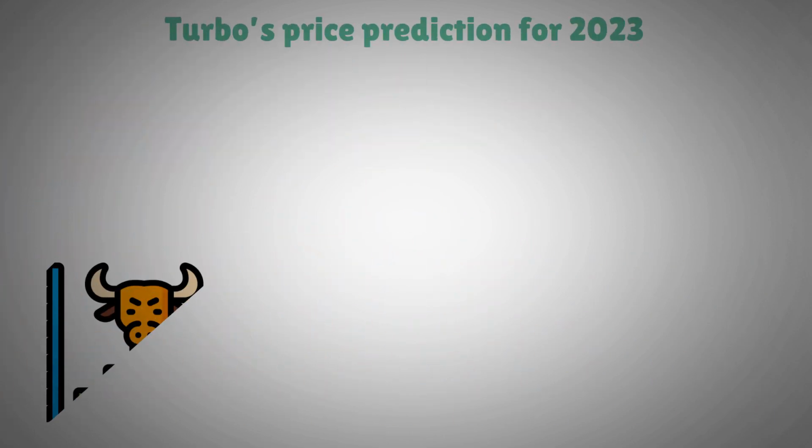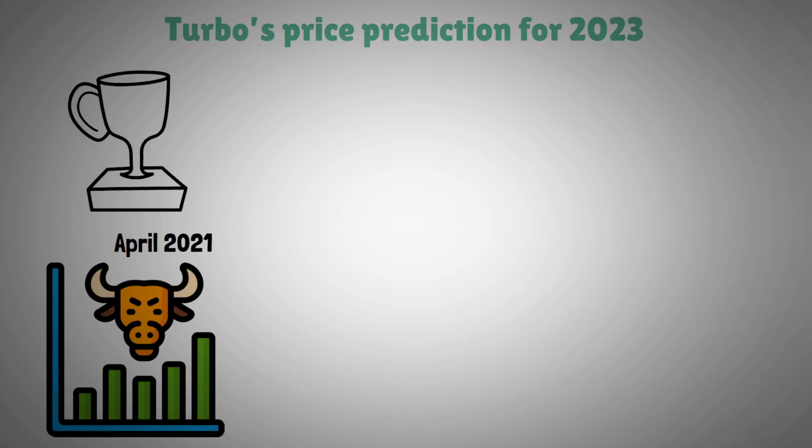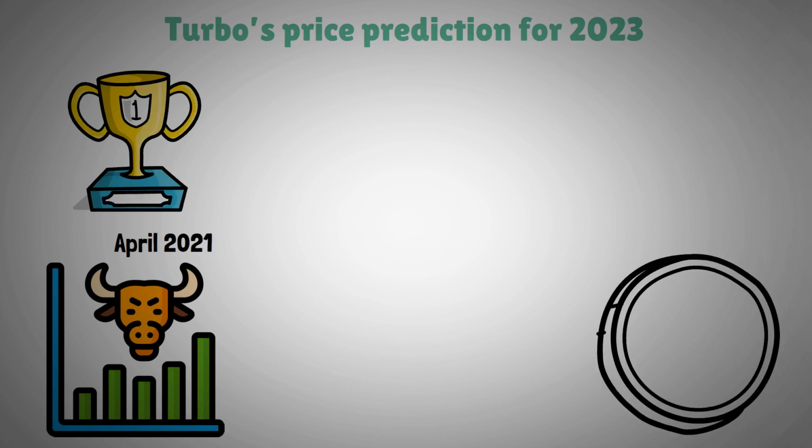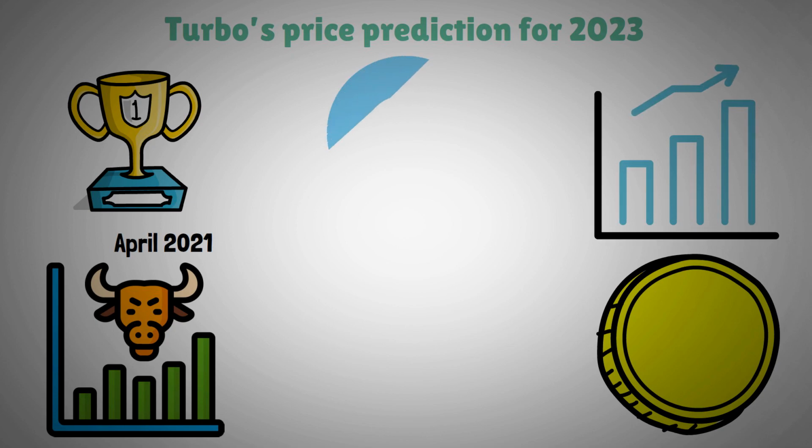Turbo coin emerged during the previous bull market in April 2021, quickly gaining recognition as a promising altcoin. It enjoyed a meteoric rise, capturing attention and achieving a significant price surge within a month of its launch. However, like many meme coins, it experienced a subsequent sharp decline and has struggled to regain its all-time high since then.